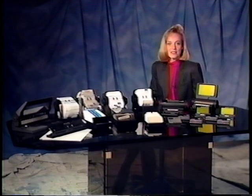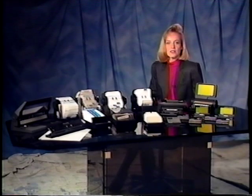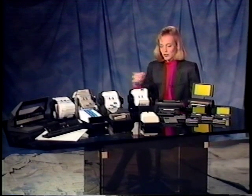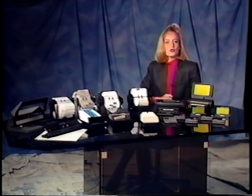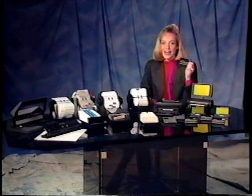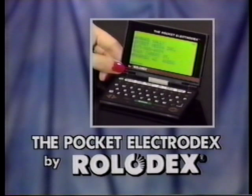Respected name in American business for over 50 years. Today, Rolodex has the most complete organizational systems for personal and business activities. Systems to help make you be the best you can be. Our products range from our traditional paper filing systems and our 2- and 3-ring hole punches to our state-of-the-art electronic desk and pocket directories, and our 3K and 10K credit card size data banks, your own personal electronic little black book. This video owner's guide is divided into sections covering the 64K pocket Electrodex.